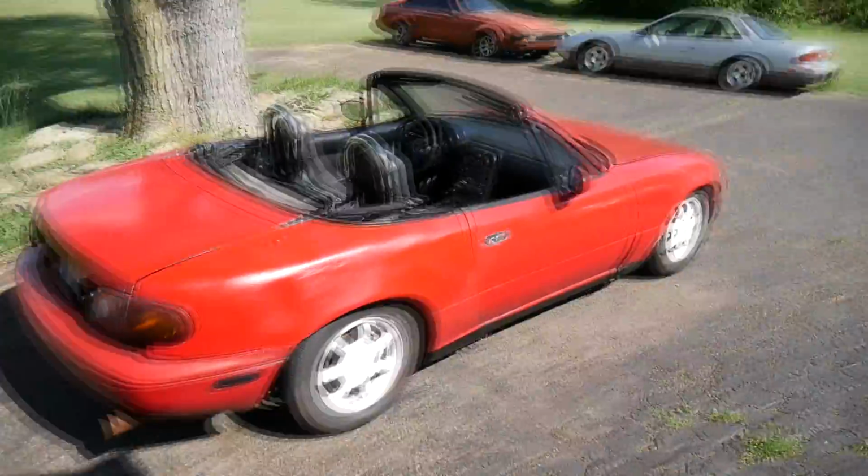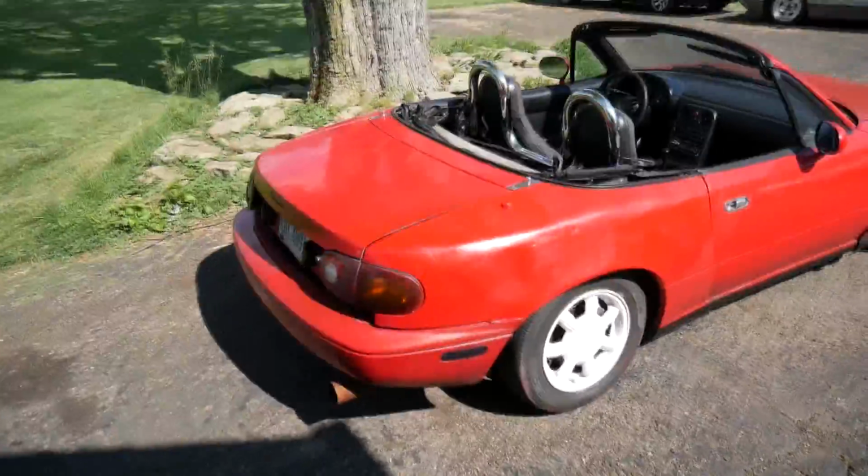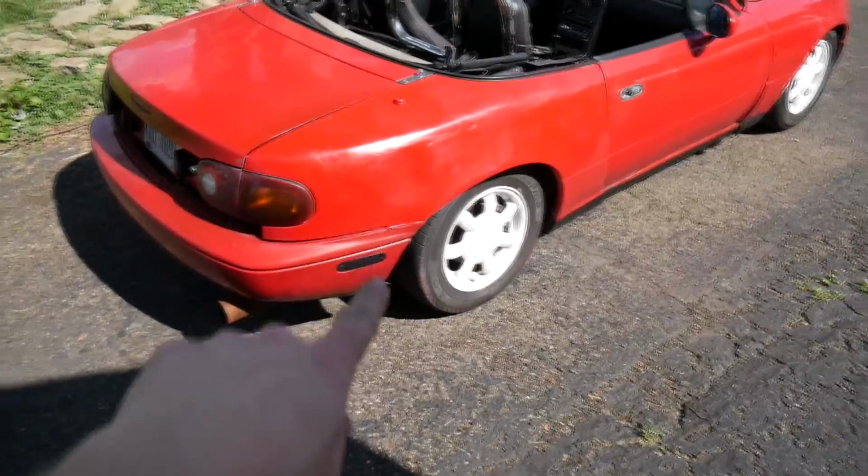So it's a '92 Miata. It's a 1.6 liter. I don't even know the names or the models of these motors. I think it's like BP or something weird like that. It's still on stock wheels. Unfortunately, it is on cut springs. It actually came, check this out, I didn't even know the trunk opener was in here.